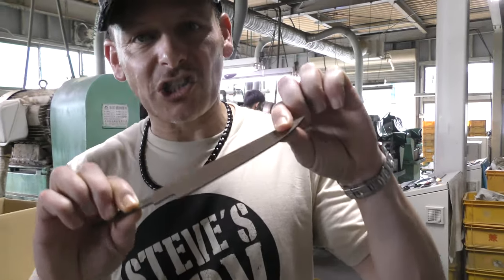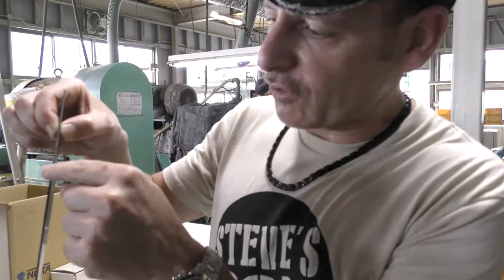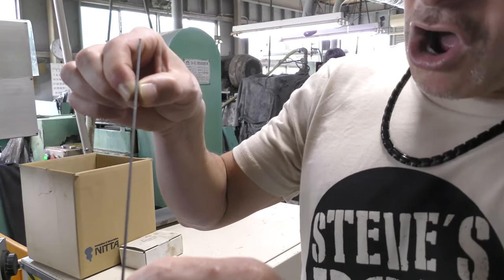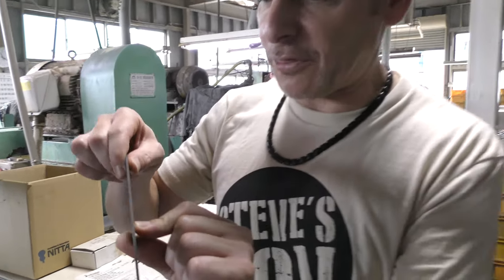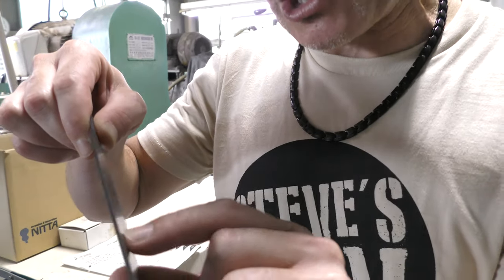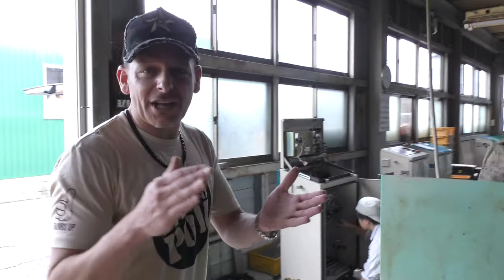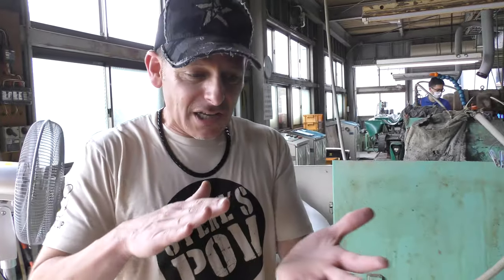The process starts with something that looks like this. Look at the thickness of this metal, it's very rough. It's very raw, it's very unfinished, it's very thick. It's 1.3, 1.4 millimeters in thickness. But when the production process starts here, this is where the metal gets smoothed down and shaped. They have to run the knives through each one of these machines two times to get that thickness down.